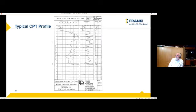The typical profile in the dry condition is shown by this Dutch cone penetration test, which indicates tip resistance values in excess of 20 MPa in the dry condition from a depth of about 3 meters. And it's clearly seen why the initial piling depth of 6 meters was chosen for the project.